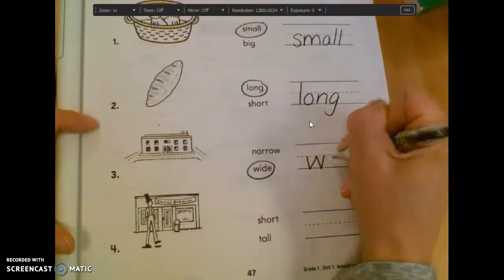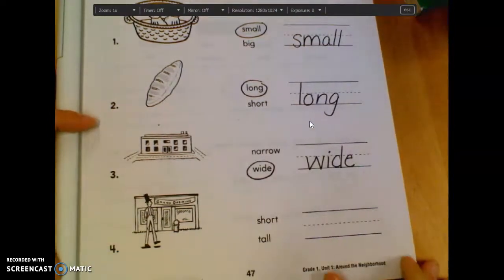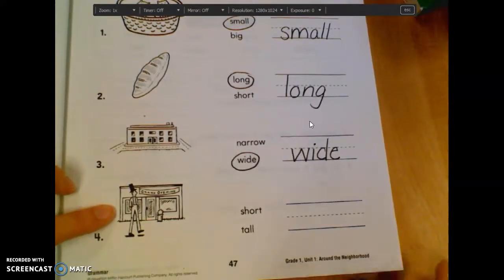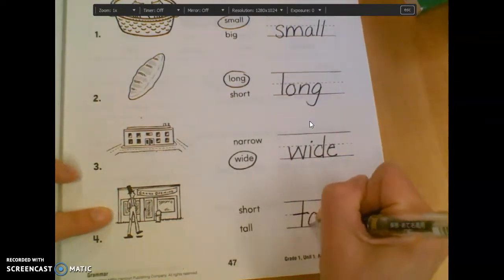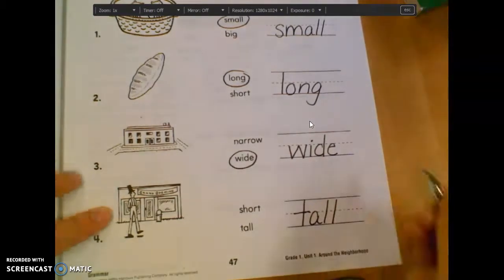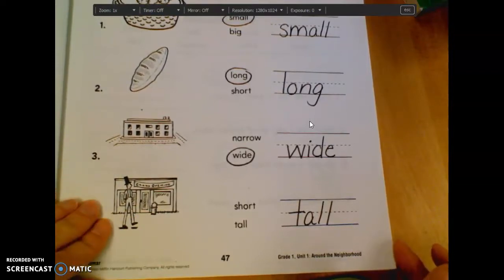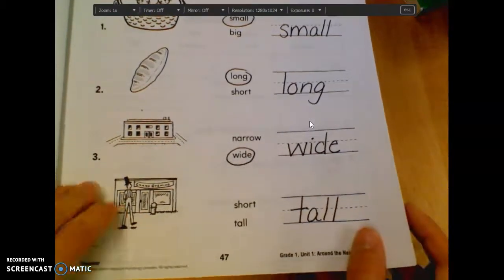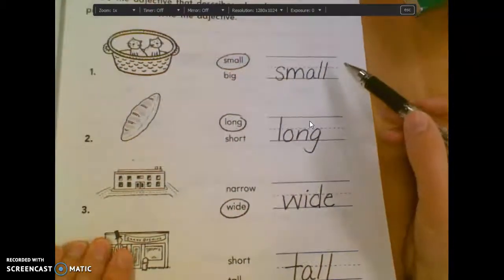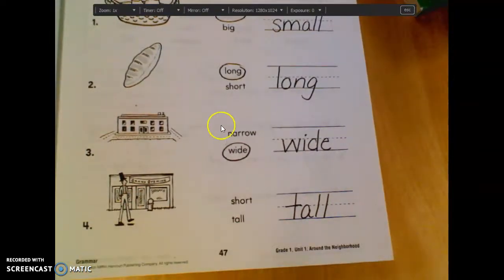These are all adjectives. They are describing different nouns. What about this man? Is he short, or is he very tall? Jordan? Tall, yes, he is very tall. Maybe so. He looks very tall, like Mr. Clark, doesn't he? Yeah, he is. I don't think he can fit in this little building. All right. So those are just a few different adjectives. So we have small, long, wide, and tall.